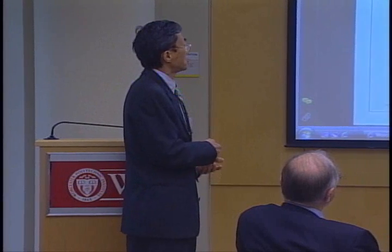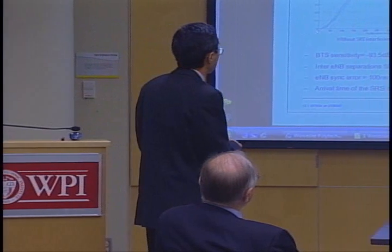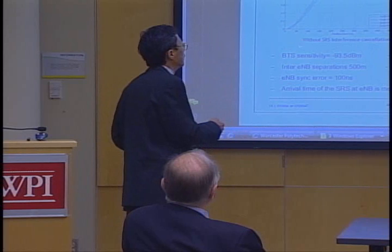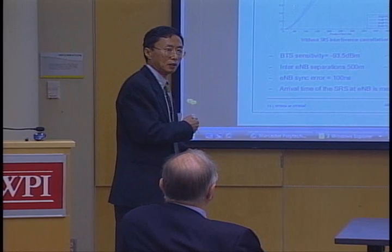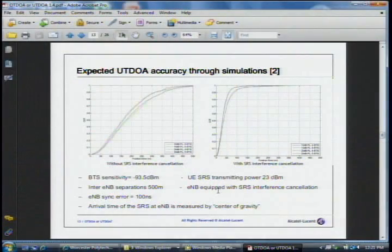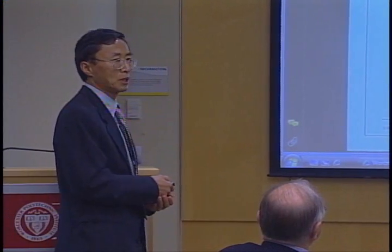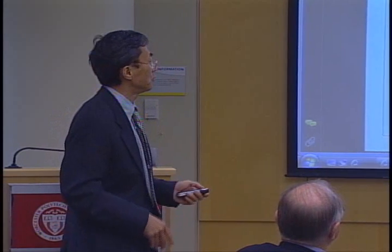Without SRS interference cancellation, you see performance or accuracy like this. The horizontal axis is the error in meters, and the vertical axis is the probability. This is the comparison after you're done with SRS interference cancellation, using some proprietary algorithms. We hope that this algorithm affects at most software or firmware, with no impact on hardware. This is an ideal case, where all the SRS interference is canceled because in the simulation you know exactly what's happening. Going into the field, you may not get this superior accuracy.